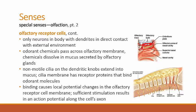So these are very sensitive cells. It takes very few odorant molecules to bind to be able to trigger an action potential. In other mammals, they are super sensitive. With humans, we're fairly sensitive, but we are nowhere near as sensitive, say, as dogs or cats or wolves, animals that really rely on their sense of smell. In those animals, like in our sheep, the olfactory bulbs can be very, very large. For humans, the olfactory bulb is a fairly small tissue.